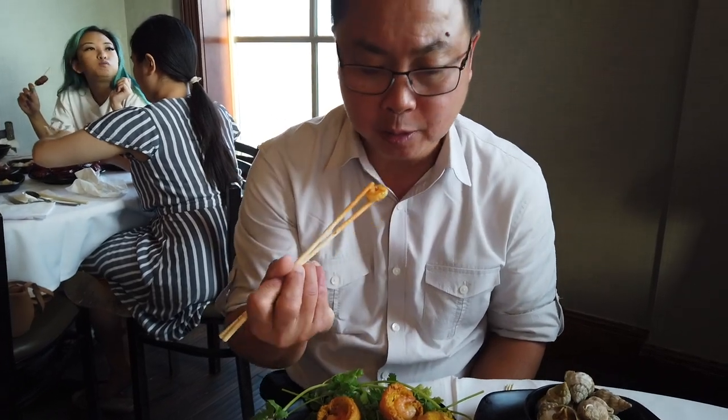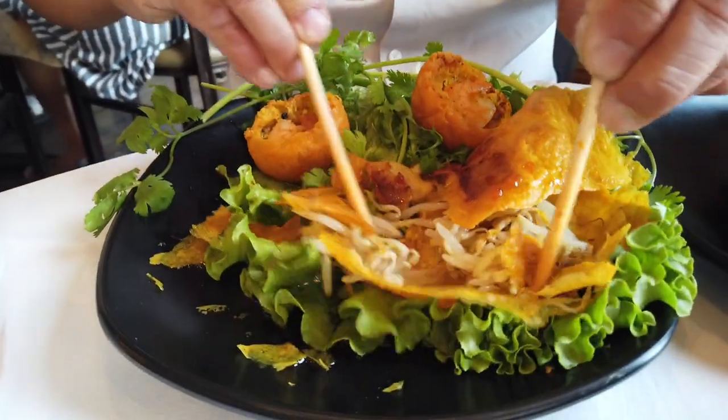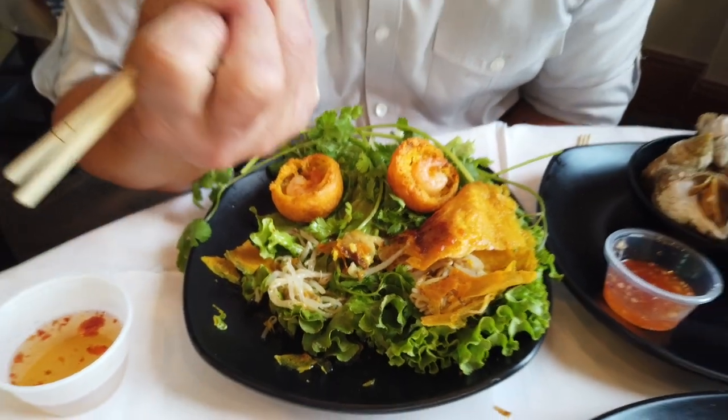See, it has little crumbs in there with it. It's delicious. I love the crunchiness of it. You can tell, see the bean sprouts are in there. It has a little coconutty flavor taste to it too.